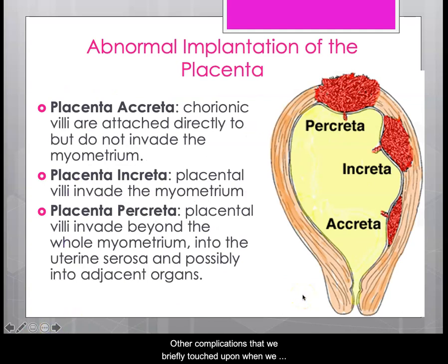Other complications that we briefly touched upon when we talked about postpartum hemorrhage were abnormal implantation of the placenta. So this goes way beyond placenta previas. Now we're talking about accretas. So there's several different kinds. There's placenta accreta, and you can see all the different pictures here to kind of give you a visual idea of what's happening.